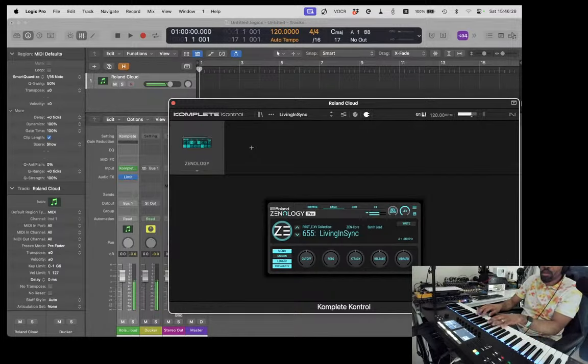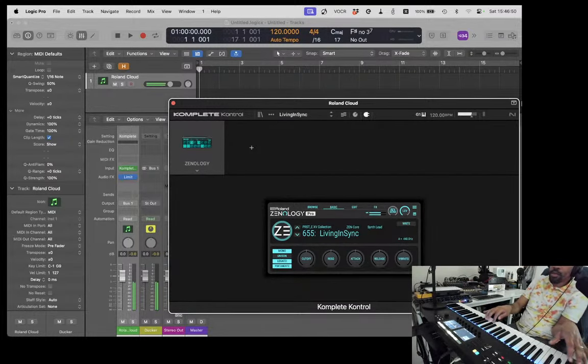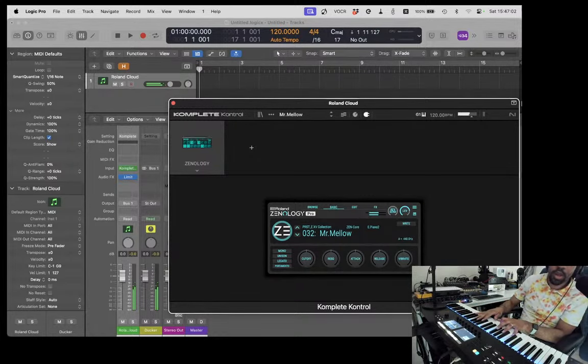Living in sync. This sound is on the XV-5050, one of the internal demos. And I heard that and I was just like, wow, this is incredible, because it was the early 2000s and I'd never heard anything like it. Great. Mr. Mellow.